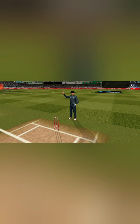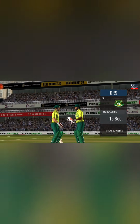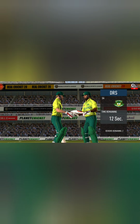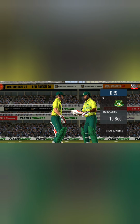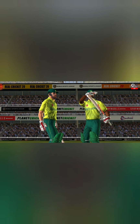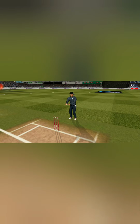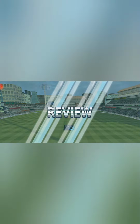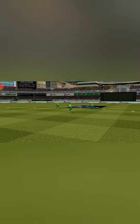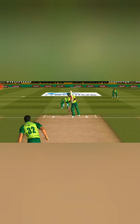Oh, gotta be close, and given out. Oh, that's close. It's a huge appeal. That is a very good shout, and they're going to review it. Checking for a no ball. Fair delivery. No problem.